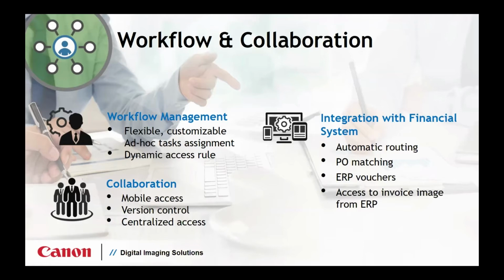I have seen that workers are more conducive to adapting to new systems today than they have ever been before, at least in my work history. So having a highly efficient workflow management system that's customizable, with ad hoc task assignment and dynamic access rules, is really key.